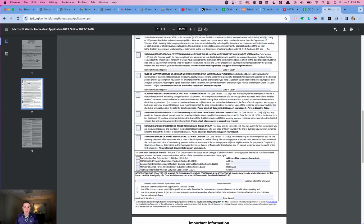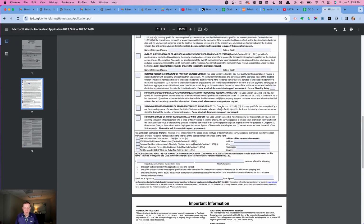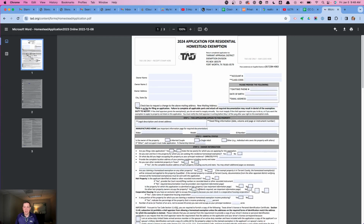So here's the thing, these double asterisks, they want you to have a lot of this info. I've never had to include deed filing information. I've never had to do it, had clients not do it, and so it's not a huge deal. You do want to provide your information.